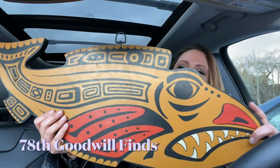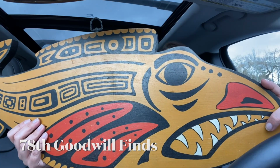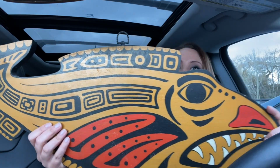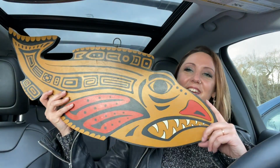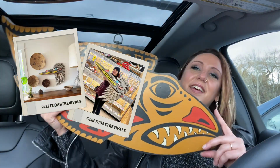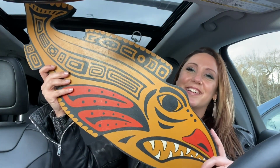Check out this guy. I love Native American folk art pieces, especially when they're hand painted or carved wood. And this guy is big. He's going to make such a great statement as a wall hanging. And he's going to be coming to my next shop sale.